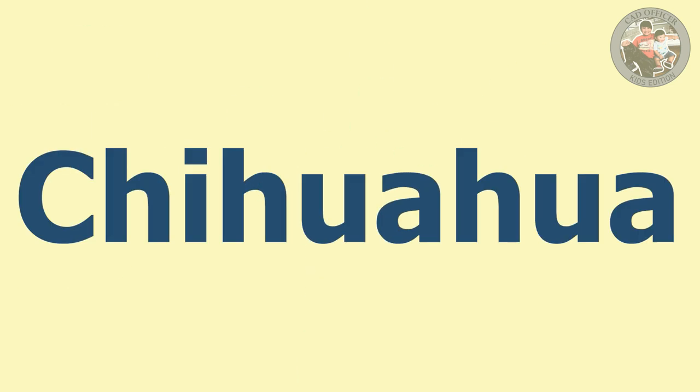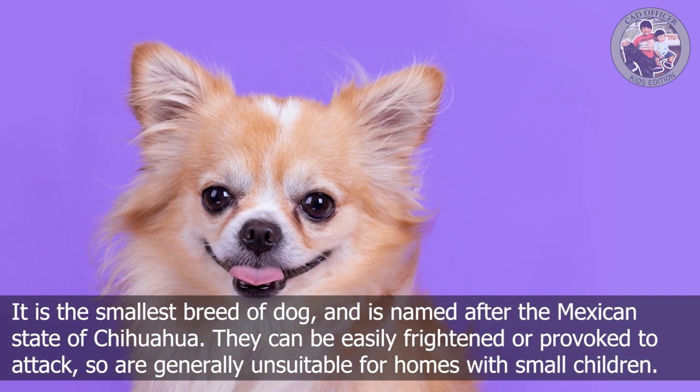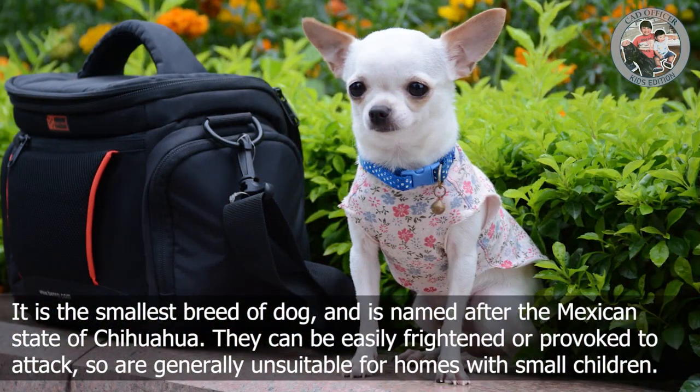C is for Chihuahua. It is the smallest breed of dog, and is named after the Mexican state of Chihuahua. They can be easily frightened or provoked to attack, so are generally unsuitable for homes with small children.